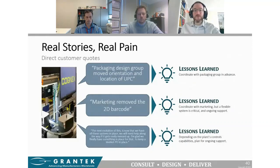Packaging design group moved orientation and location of UPC, and I'll read the next two. Marketing removed the 2D barcode. That one, when I found out about it, kind of blew me away, that a company would commit to food safety on this, commit to managing allergens and verifying all their packaging, and then a packaging group can make these kind of changes where they move it around or take it out. So again, there needs to be some amount of flexibility built into these systems to be able to adapt and to be able to handle changes that come.